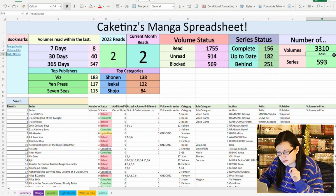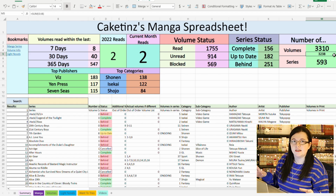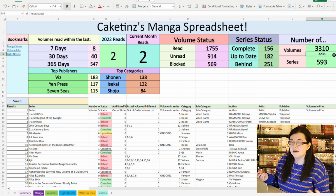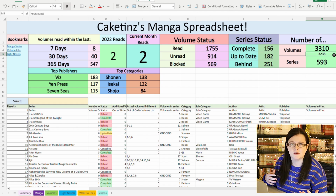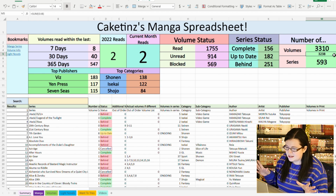I don't think that number is quite accurate. I think I'm missing some. So part of my January manga resolution is to go through and do a bunch of updating in my manga spreadsheet, check which volumes I've missed, because I've already found, I think, 2 volumes that I'd forgotten to mark as on my shelves. So I need to get up to date with that.